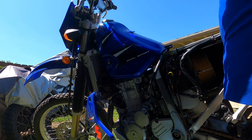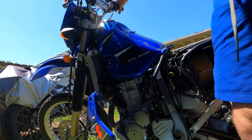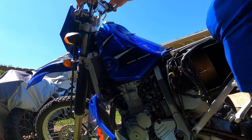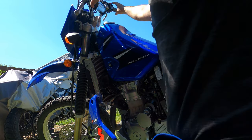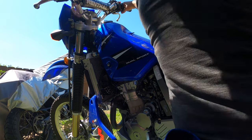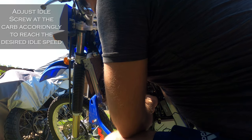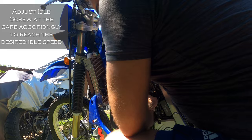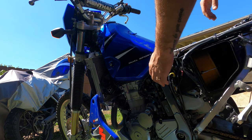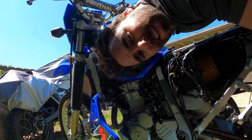So here we go. Choke's in. Oh, I didn't connect the throttle cables at all on the other side. Let me do that. The throttle cables are back. And there she is. Seems like she runs like she should. Feels good, man. I don't want to do this again.